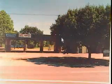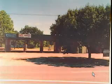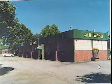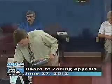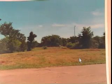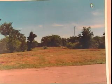This is the car wash that was previously in operation on the site. It has closed. Just another view of the car wash building. That is, as I mentioned, proposed to be demolished. This is looking back down towards Mercury Boulevard. As I mentioned, the whole site will be developed and there will be access down onto Mercury Boulevard.